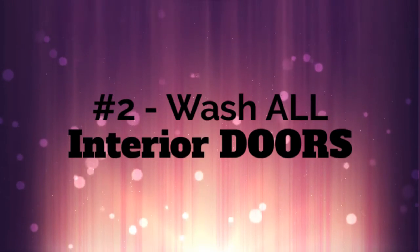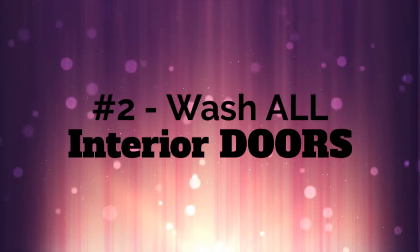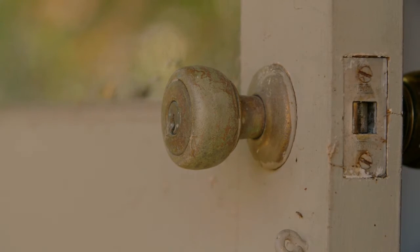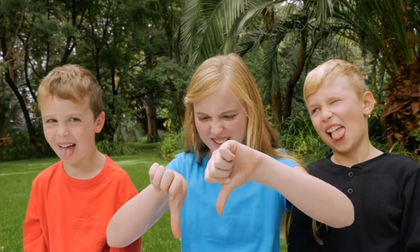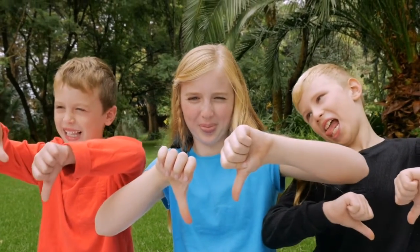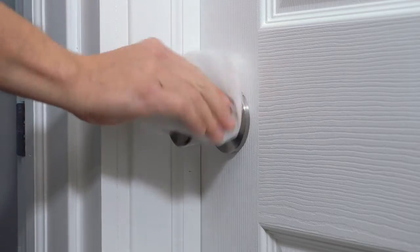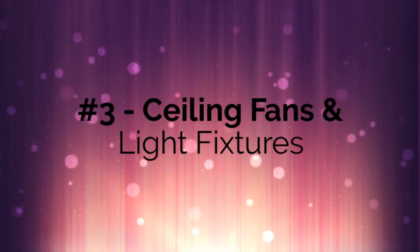Second, and along the same lines as the baseboards, are your doors. Now I'm thinking specifically about that area around the doorknob. You know what I'm talking about, that area that we all kind of grab for that last second to close the door or push it shut. Have you looked at that lately? Yuck. Luckily for us, that same little duster or Clorox wipes and a little bit of elbow grease will make a huge difference.